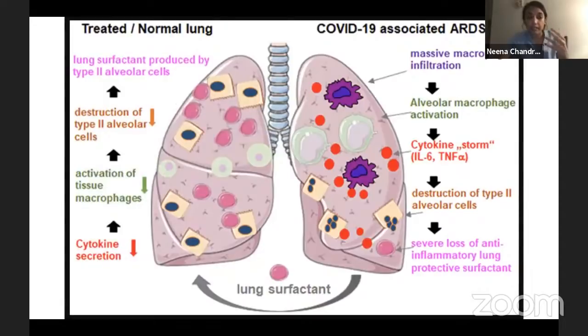And that will activate these tissue macrophages, and the tissue macrophages will kind of come in and be like, what's going on? That's not normal to the body when macrophages are around, because macrophages, as we know, are destructors. So they'll come in, they'll destruct things. And that will then cause a cytokine release, because our body will be like, well, why are these macrophages there? Let's release all these interleukins to try to fight this off. So then it becomes like a vicious cycle. And that's what happens in COVID.